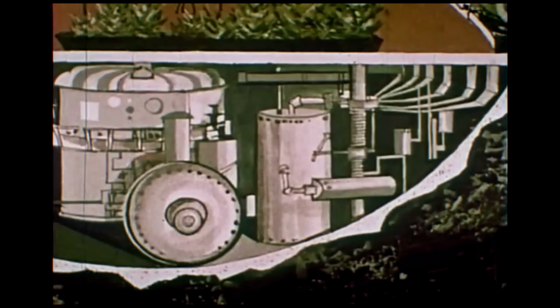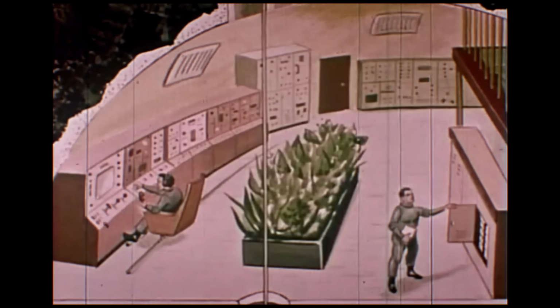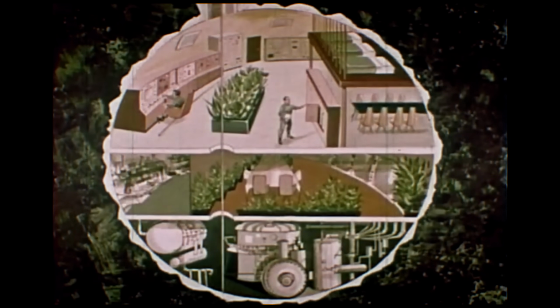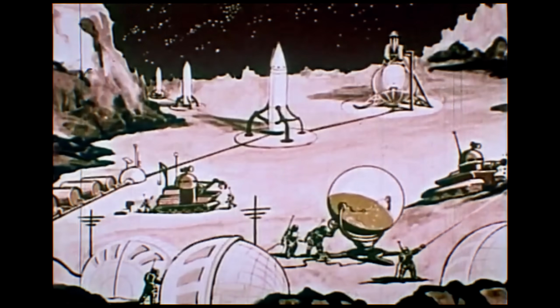It would need a source of power. Green plants might be used to produce oxygen within the station. The station would have to be sealed to retain its artificial atmosphere. Probably the only parts of the station on the surface would be observation domes, entrance ports, and radio antennas.